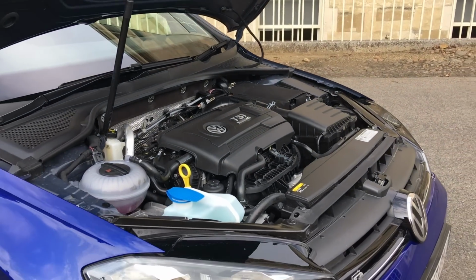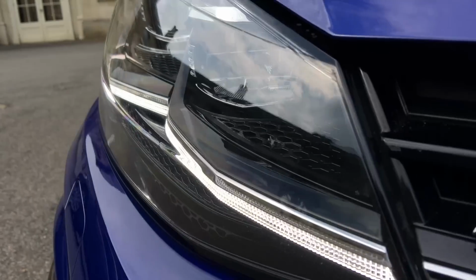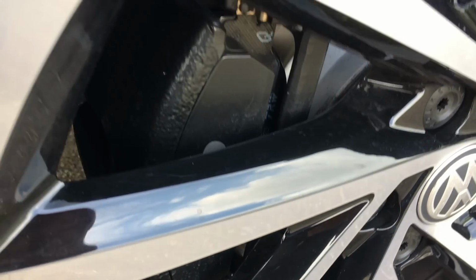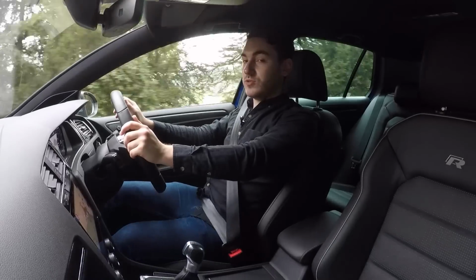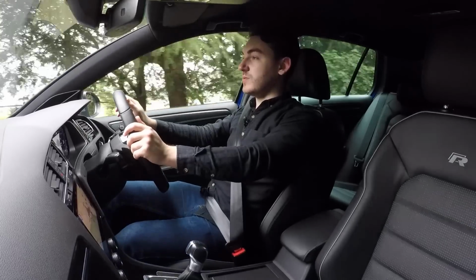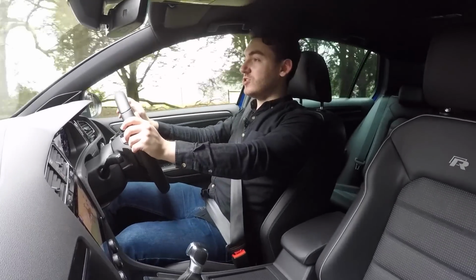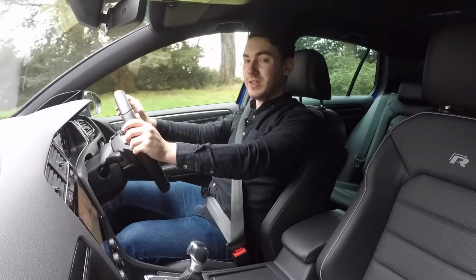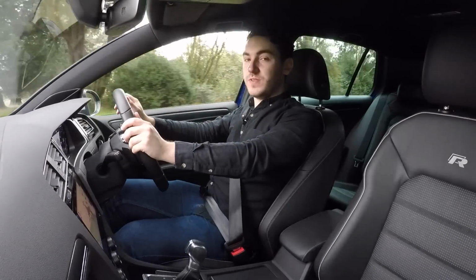Now those figures are no coincidence because they actually equal that of the outgoing FK2 Civic Type R. But what the Type R doesn't have is all-wheel drive, and that's where this car really plays its ace, because it can launch from 0 to 62 miles per hour with this 7-speed DSG gearbox in just 4.6 seconds and go on to an electronically limited top speed of 155 miles per hour.